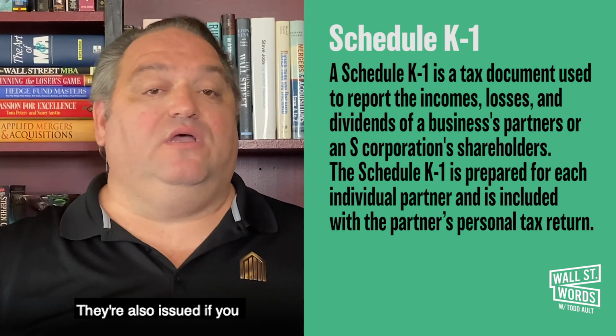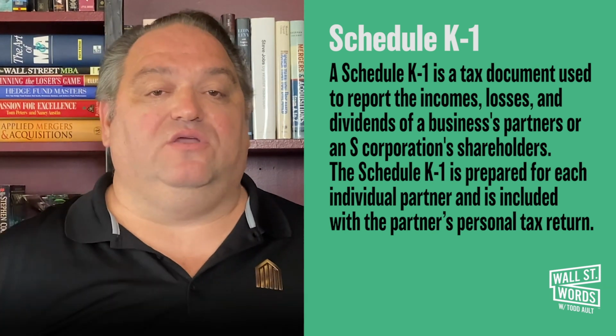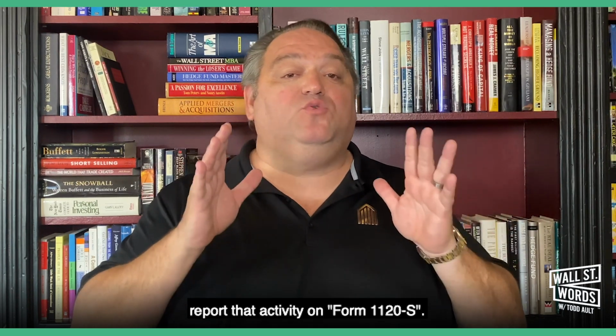They're also issued if you are part of an S corporation. If you're a shareholder, you get your cut of the profits that passes along to you. K-1's an important tax document. As a side note, if you're an S corporation issuing K-1s, you need to report that activity on Form 1120S.